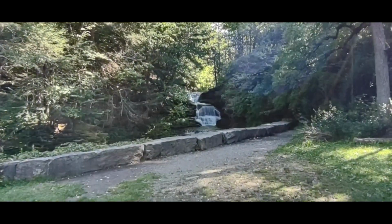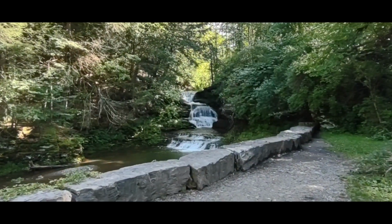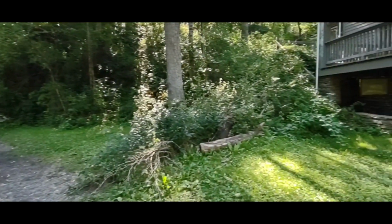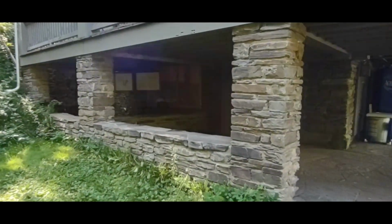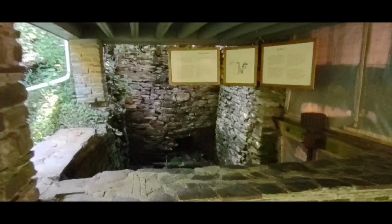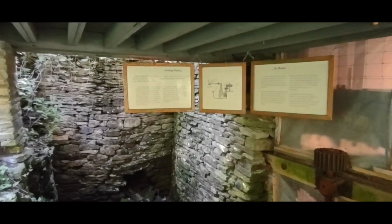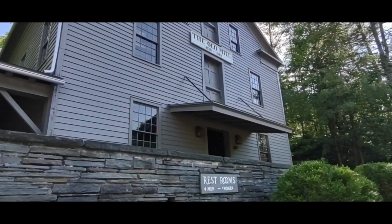After hiking back up the gorge trail, we headed over to the old mill. Just upstream from the waterfalls is the old mill. You can tour the inside of the mill. There's four levels. Here's the basement. On each level, they have these plaques that tell the history of the mill and the area.